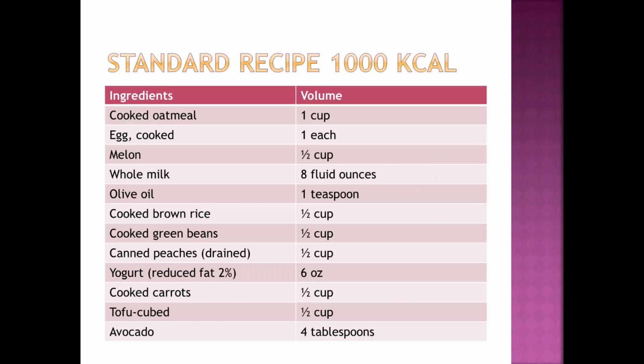This would be an example of a standardized recipe that we do have in our hospital. So if someone didn't want to call down and order a meal and they say, oh yeah, I'm a big guy, I'm going through rehab and I like my meals to be about 1,000 calories, do whatever you want with it. This would be an example of a recipe that we would make using the food on the tray line and send it up on a lunch tray.